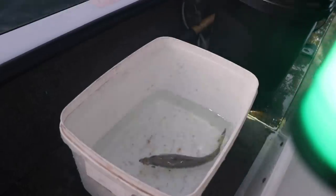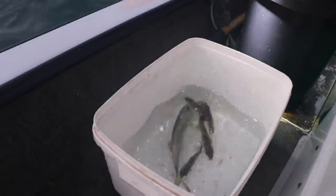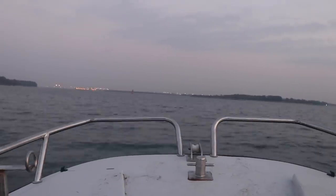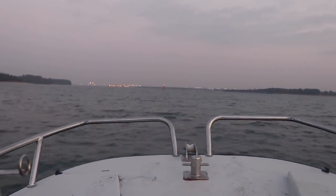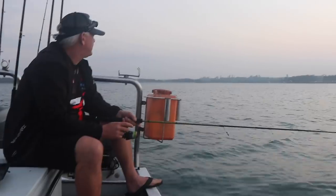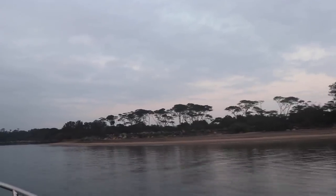Now, this is really a magical way of targeting Garrick. Being able to use lighter equipment, a lighter rod and reel, and even your braid setup to target them, that brings the true fight in these fish to light. Eventually, there was no shortage of live bait.